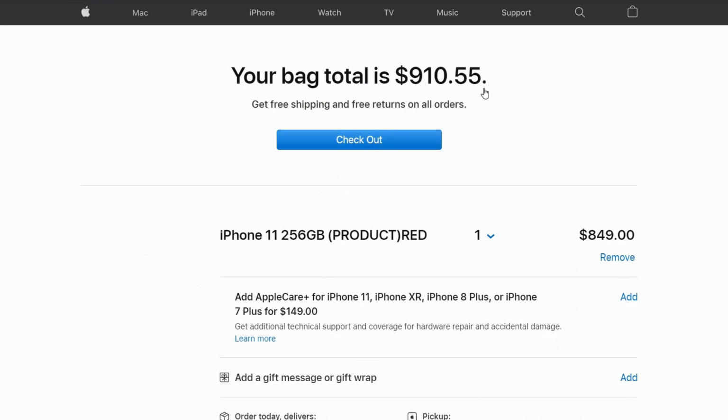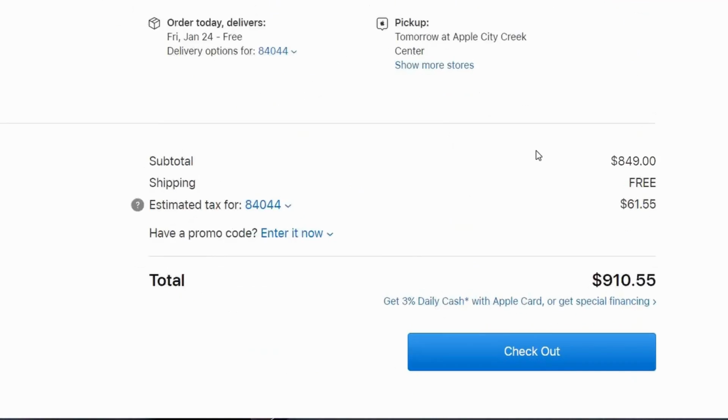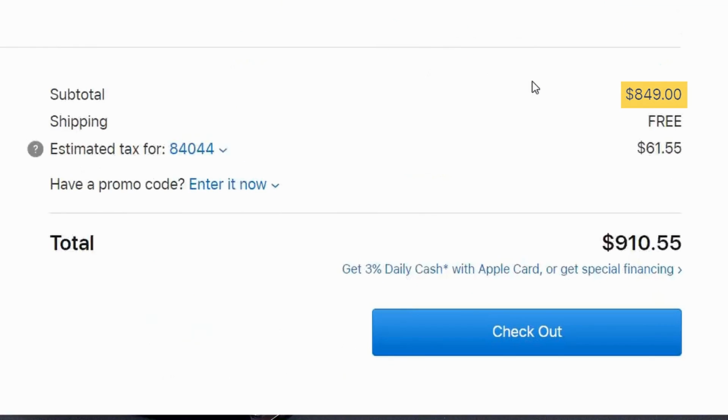So if we look into the card itself, the iPhone 11 in red, 256 gig is $849, and where I live in Utah, I would pay $61.55 in taxes, so my grand total would be $910.55. So just keep that number in mind. I'll put all the numbers up on the screen to make this a little more clear.